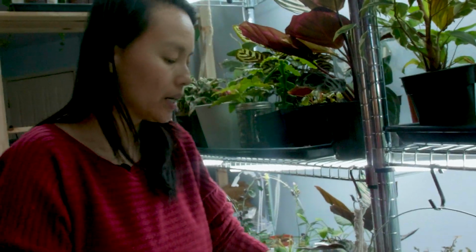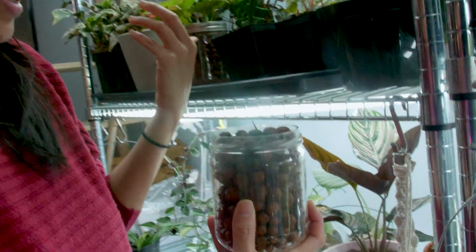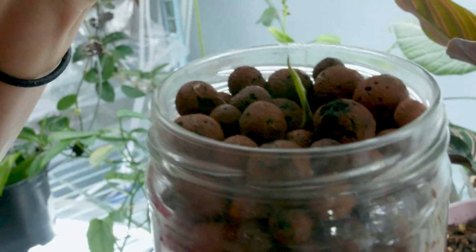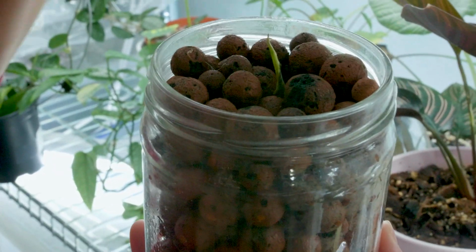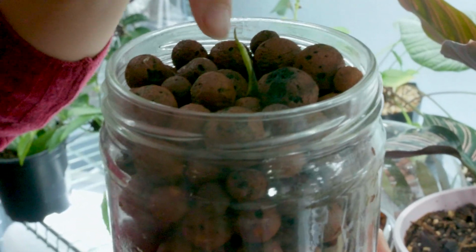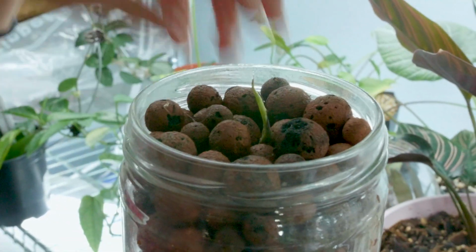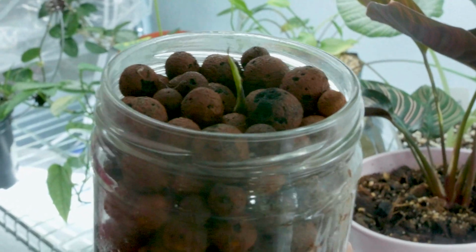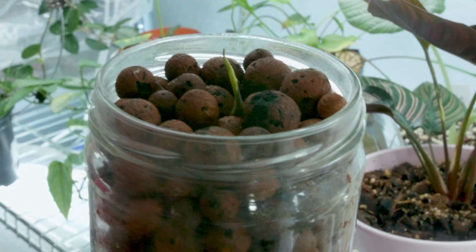Here is an Alocasia. What do you call it? It's not a root, like a bud. Is it a bud? Bulb, that's the word I'm looking for. There was one of those bulbs just hanging out on top of the soil, and then I gently picked it up to see if it would move, and it came right out with no roots.